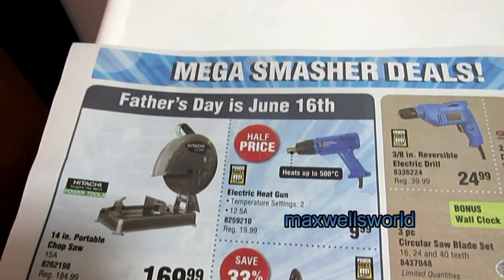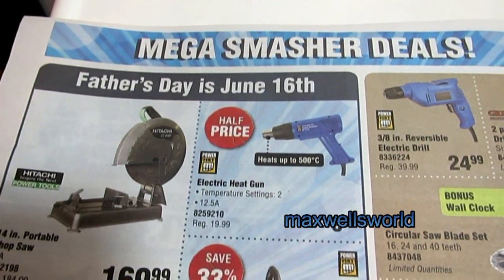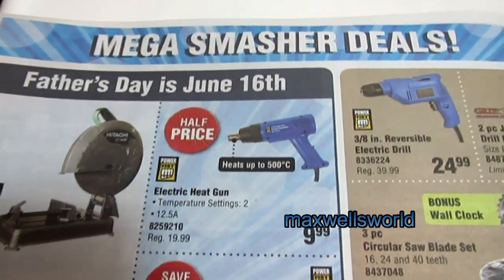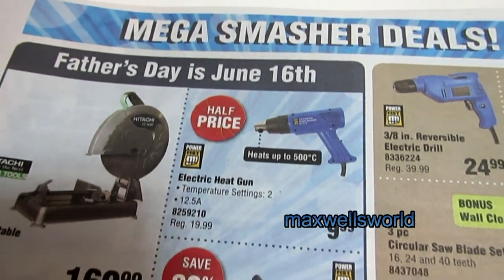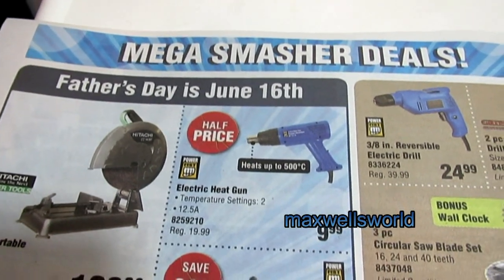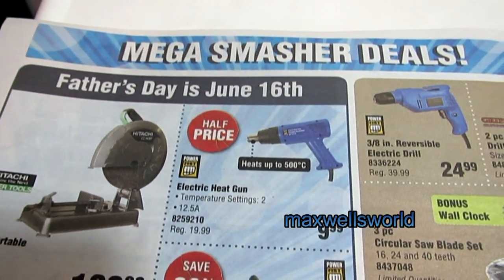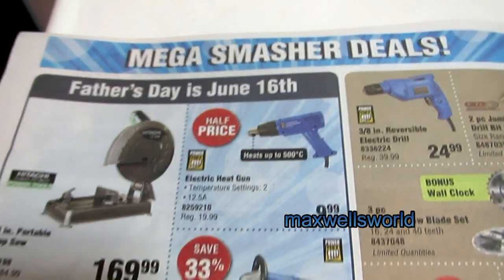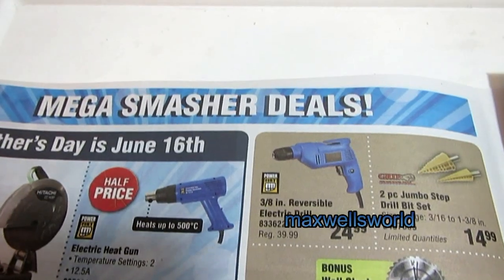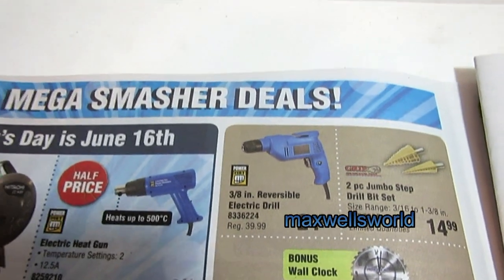Have a half price deal on an electric heat gun. It has 2 temperature settings, 12.5 amps. It says it'll heat up to 500 degrees Celsius. And regular price is $19.99, on for $9.99 for the sale price. And just over from it is a 3/8 inch reversible electric drill.